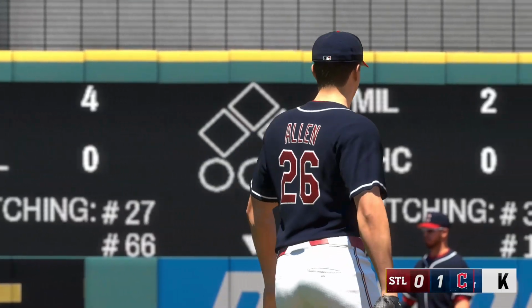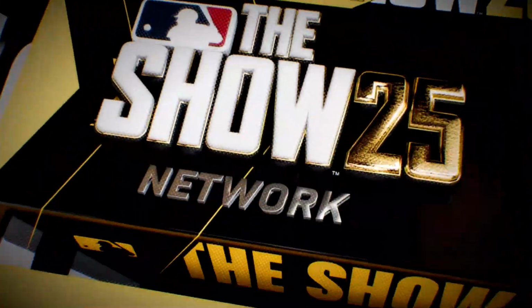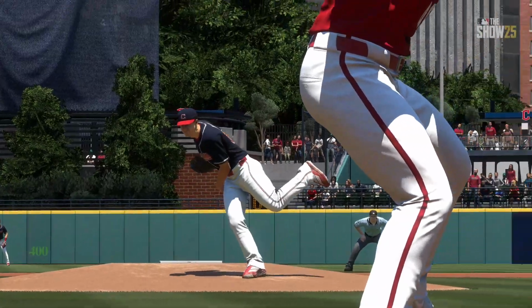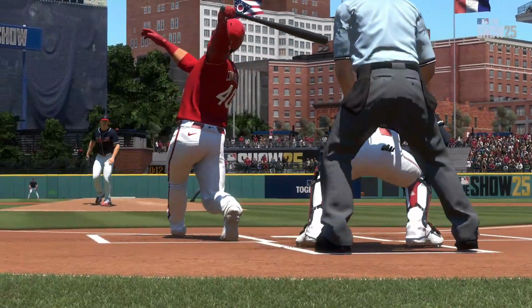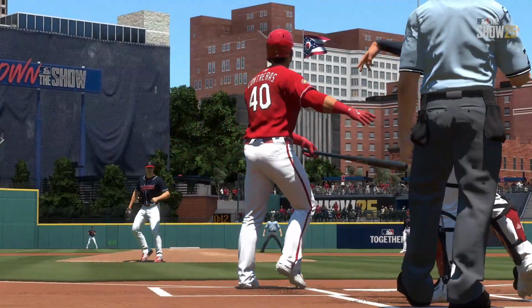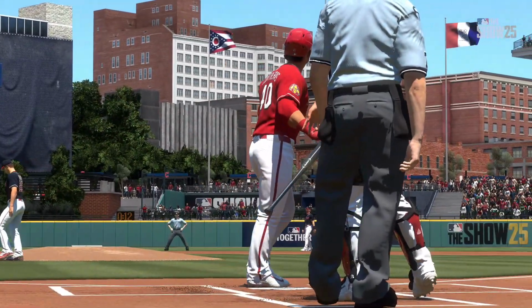Well, that was the cutter down and in right there. And typically, if you're going to have a chance with the pitch, if it's down, that's your best chance of doing anything with it. It's kind of like a mini slider, just with a little less vertical movement. But still, that one tied him up, and he couldn't get the barrel to it.